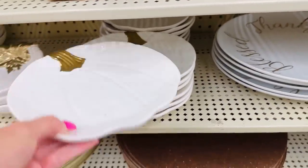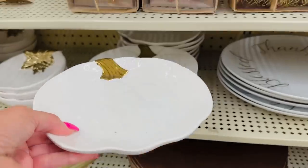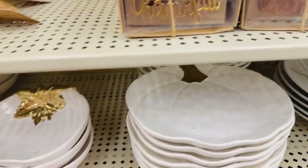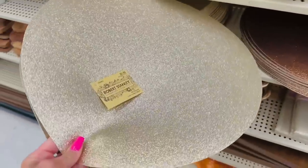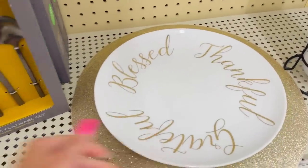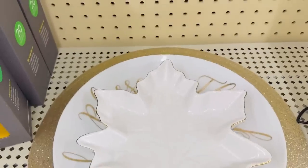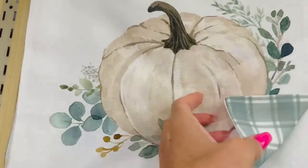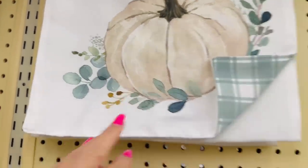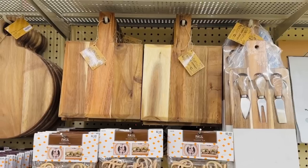Okay, here are some pretty little white pumpkins with the gold. I feel like these are so chic and glam if you want to do more of a glam idea for your Thanksgiving or your fall. Oh, I love these glittering placemats. Okay, here we go with the decorating. I'm going to add this pretty plate. And then I have some of these white leaf display, just little tight bowls. So pretty. Oh, I love this pumpkin table runner. I could have every table runner under the sun. I do have some of those gold napkins.